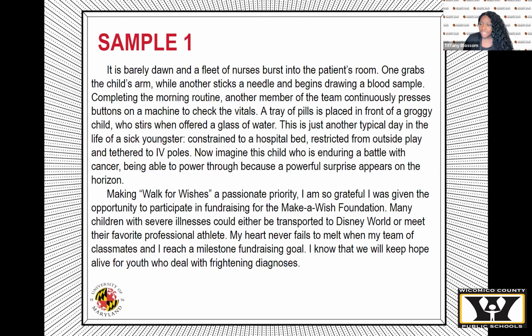It is barely dawn and a fleet of nurses burst into the patient's room. One grabs the child's arm while another sticks a needle and begins drawing a blood sample. Completing the morning routine, another member of the team continuously presses buttons on a machine to check the vitals. A tray of pills is placed in front of a groggy child who stirs when offered a glass of water. This is just another typical day in the life of a sick youngster, constrained to a hospital bed, restricted from outside play, and tethered to IV poles.